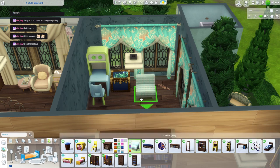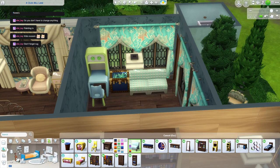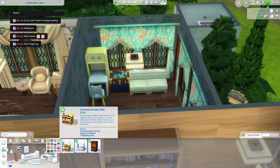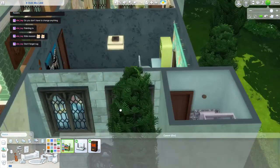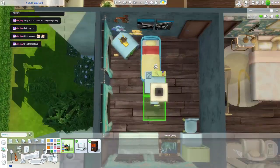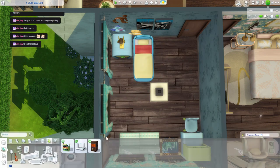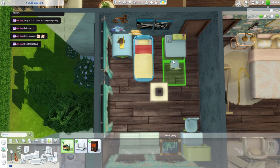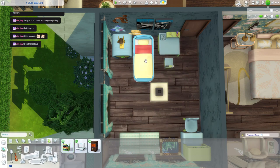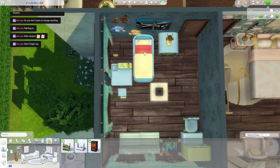Yes. I actually really like this little sectional chair. I think it's super cute. And I actually want to use this in a proper room sometime. I think it'll be lovely. Oh, drawing chair there. Table. Activity table. That's what I'm going for. Oh, that's kind of clipping through the wall. Oopsie. I might have to not put that on an angle. And then we can put this in behind here, like that. Oh, they're not going to be able to get in that bed, are they? Hang on. Switch that around. Switcheroo.